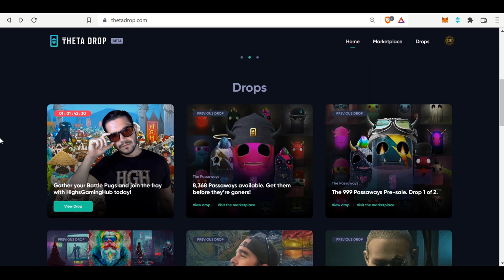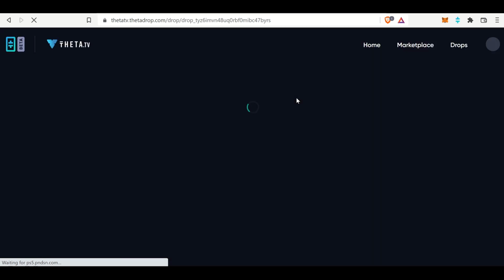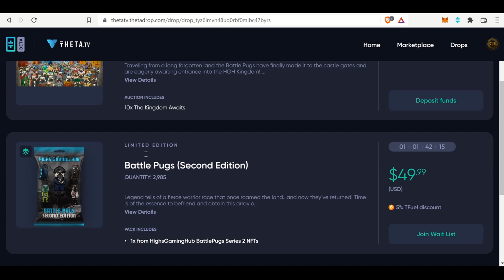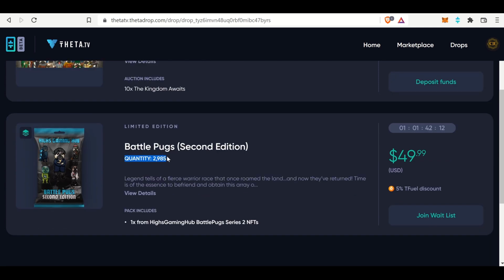So like I was saying, this is the most current drop that's going to happen in approximately 1 day. If you wanted to sign up for this drop, select view the drop. This drop in particular has an auction, and then it has a limited edition with a quantity of just under 3,000 Battle Pugs, the second edition.